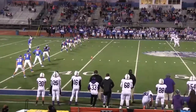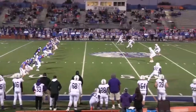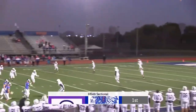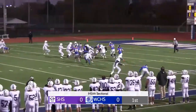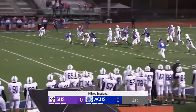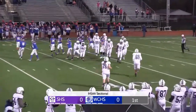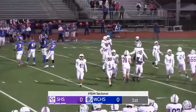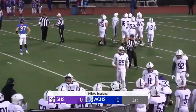DeWalt will kick off for Whiteland. Jack Pennington and Chandler Drummond are back deep for Seymour. High end-over-end kick. Drummond takes it from his own 10, looking to get to the far side. Now cuts back, finds some room, and is taken down at the 35-yard line. But a nice run back there by Chandler Drummond. Yeah, nice little move there, and starting off in pretty good field position.